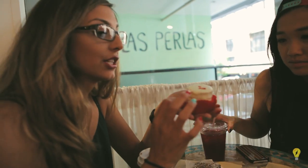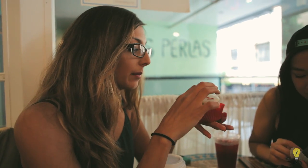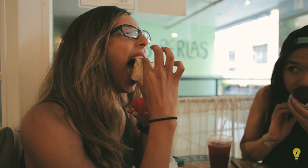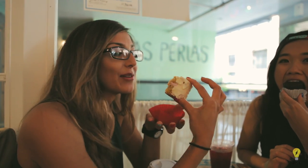I got the strawberry ding-a-ling. I've never had a Ding Dong, which they compare that to, so I'm really curious to see how this tastes. It smells good. I couldn't wrap my mouth around that. It's pretty good.